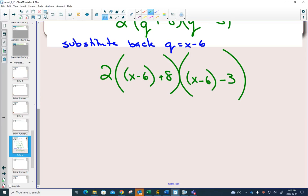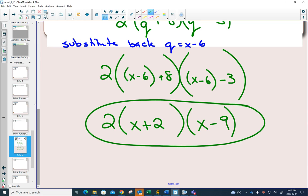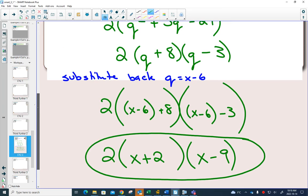And as a result here, inside this set of brackets, I have like terms. What's minus 6 plus 8? X plus 2. What's minus 6 minus 3? X minus 9. And this becomes our final answer, factored completely. And we did it by doing a little substitution. This is the easier way of doing this. Okay?